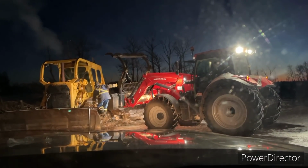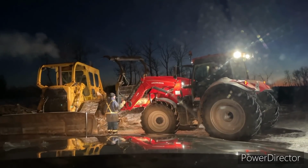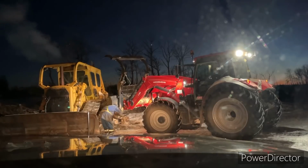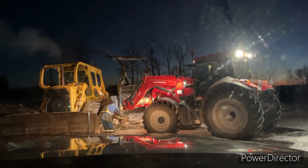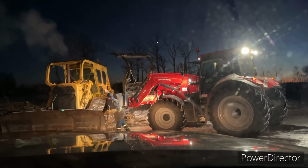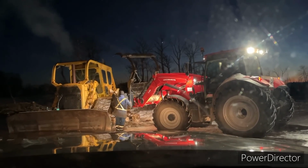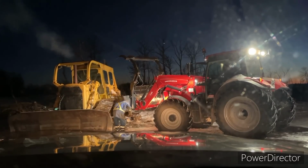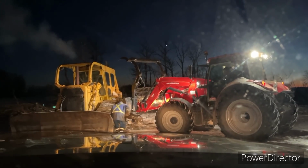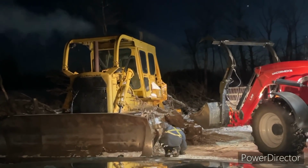Progress. But slow going because everything is so heavy. You can't just pick it up and put it where you want it. Nick's up with the McCormick here and Ivan down on the ground giving instruction. Front one's on.